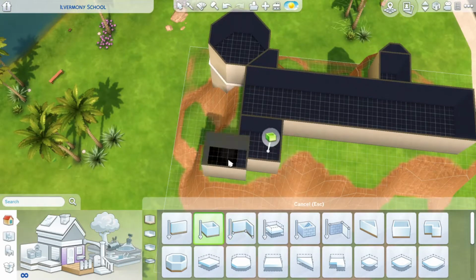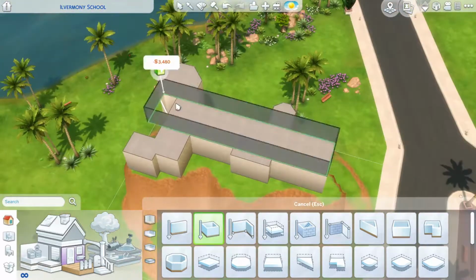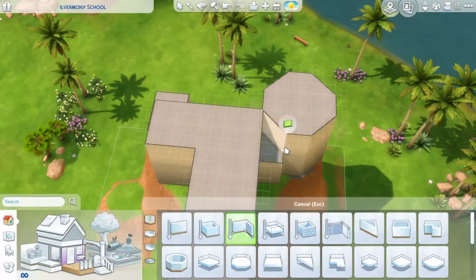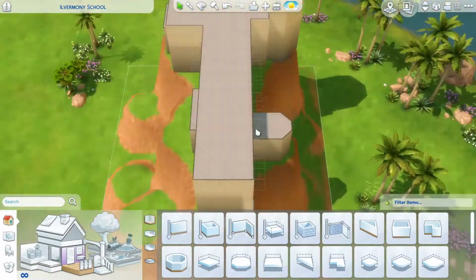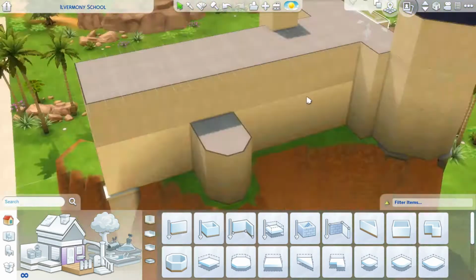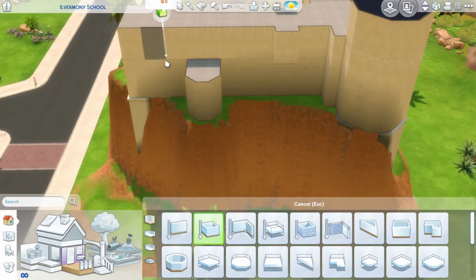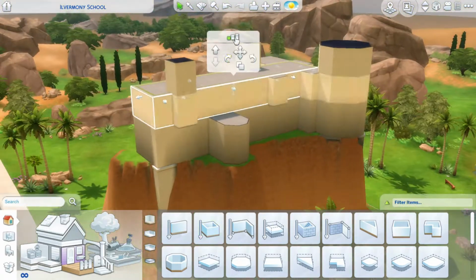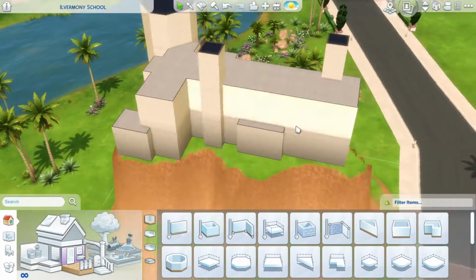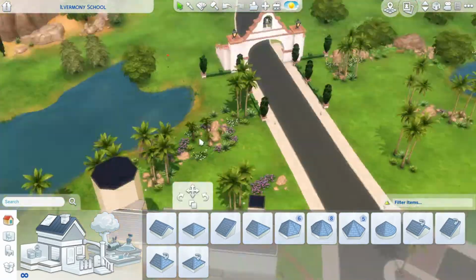And as you can see, I used a lot of terrain tool in this particular build just because I could, and I thought it would be a little bit more fun that way. And also because I looked at the inspiration for this build and I thought that it would be fitting because, yeah, the build is on top of a hill.